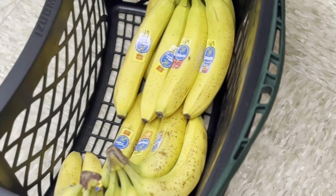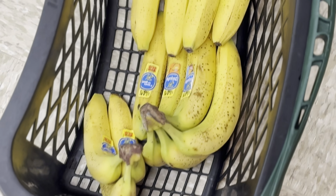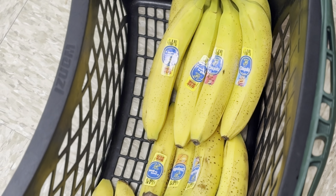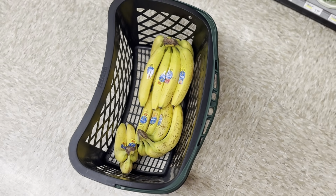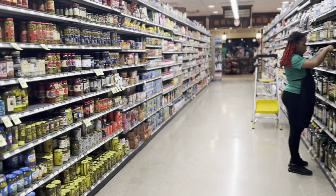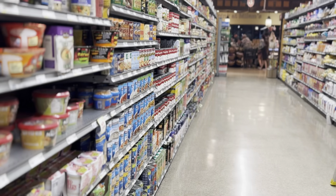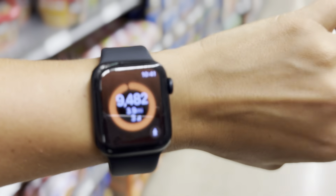And no, these bananas are not organic. Technically, I don't need any fruit, but when I see bananas that are ripening, I just have to buy them. I don't know. I have a problem. I came in here literally just to film for you. I was just walking because I like to get 10,000 steps a day. Let's see what I'm at right now because it's late. Yeah, pretty close.